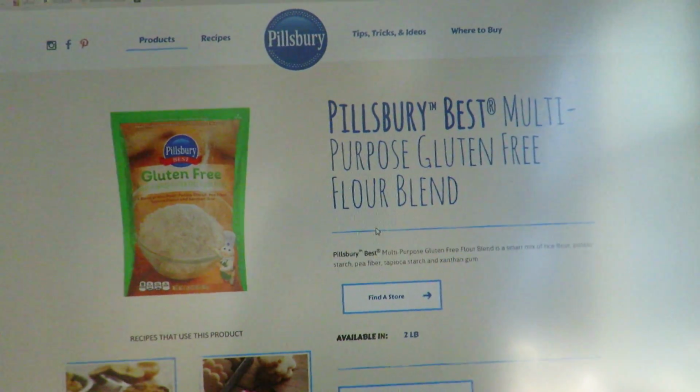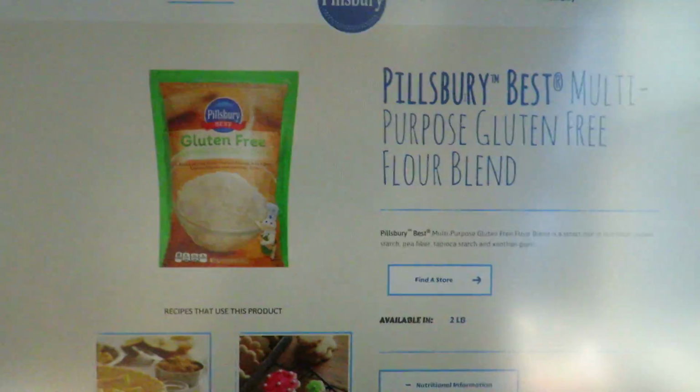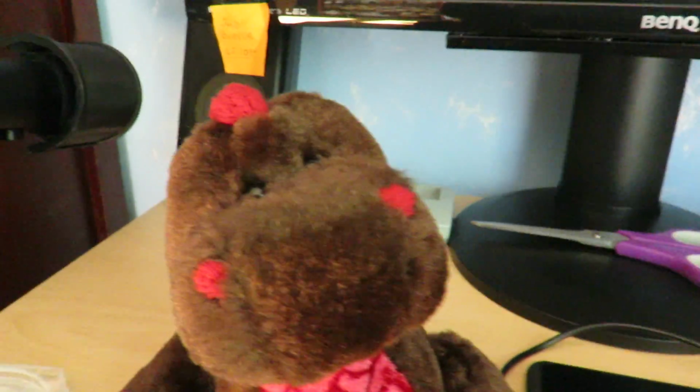Pillsbury, why don't you list all your products on one website? Why do you put them across several? That makes no sense. Anyways, on to today's recipe.